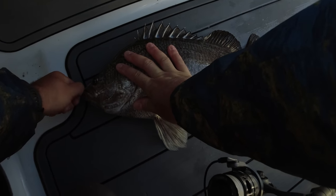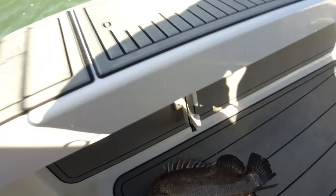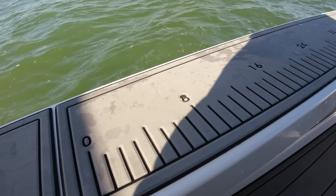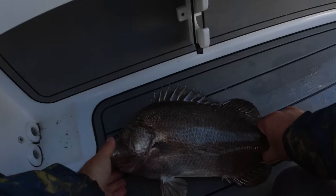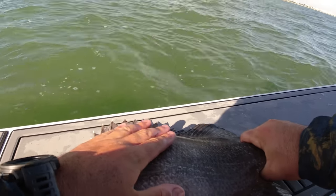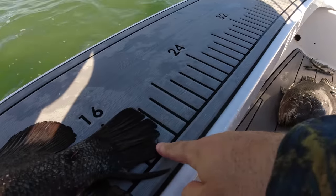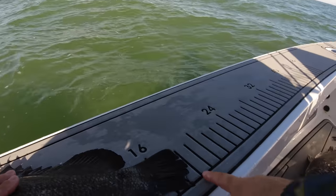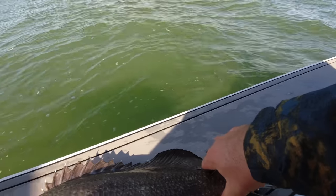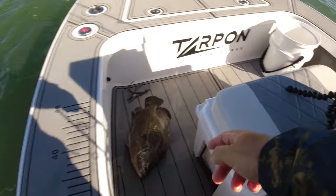Triple tail are super sharp. You guys didn't know. Gill plate is sharp and these spines up there are very sharp. So I'm gonna go ahead and see if I can lay him on the measuring tape right here on the boat, get a measure. But I wanna say he's probably 18 right on the dot. He's 16, 17, 18. He's actually just short or he's on the dot, which isn't big enough, so we're gonna go ahead and lay him back in the water here. There he goes. We still got our big one right there.